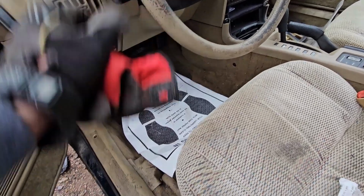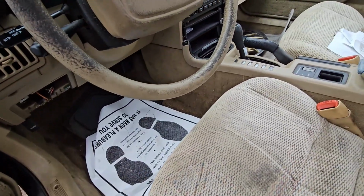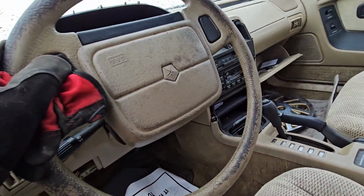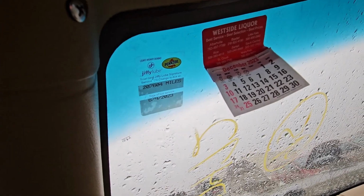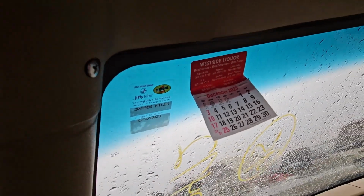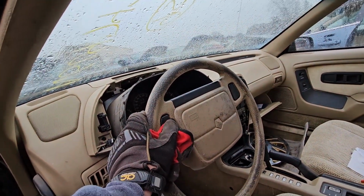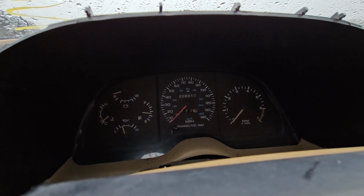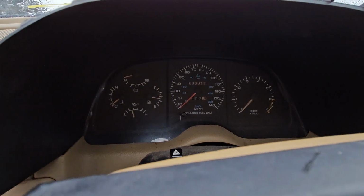That's kind of cool. Looks like it was at a dealer recently. That's where it came from. It's probably a trade-in or something. I see a Jiffy Lube sticker, 207604 in 23. Got a calendar that says December of 23, so this thing was probably on the road recently. We've got, what do we got on there? 208,817 miles.